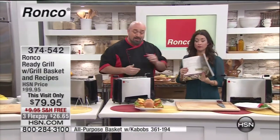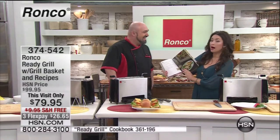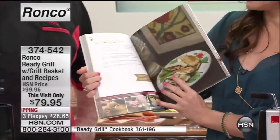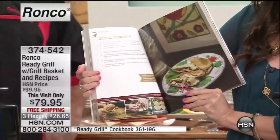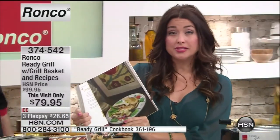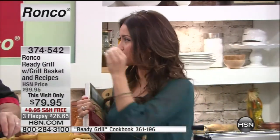Again, you've got that cookbook. I love this cookbook. I opened it, and the first thing I came to was chicken artichoke pesto pita pizza that you can make in this. That's what I'm talking about, the amazing inspiration that you can create. You're not frying anything in oil. You're using that infrared technology to prepare meals in a fraction of the time that are cooked to perfection.